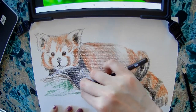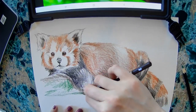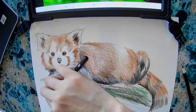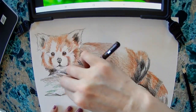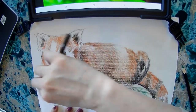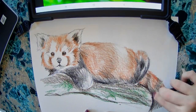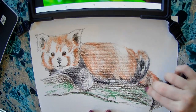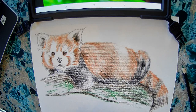Oh, my belly's really growling. In with the black as well. Oh, my hand's cramping up.